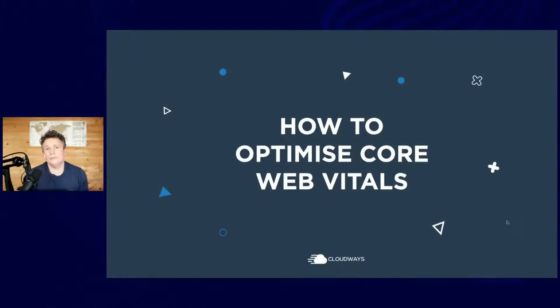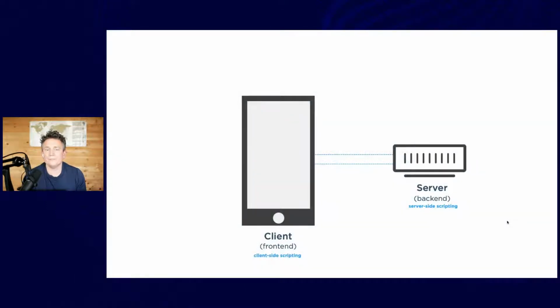Okay, so now we're getting to what I would say is the exciting part. So how do you optimize core web vitals? Now, if you've come from a bit of a computing background, I'll get a little bit geeky here, but it's really not that complicated.